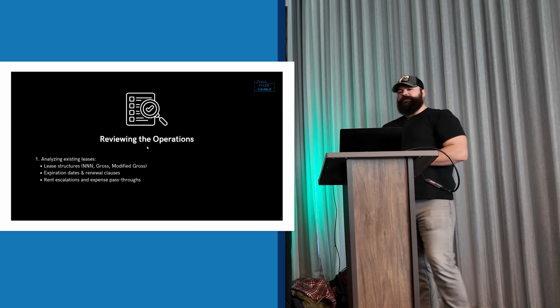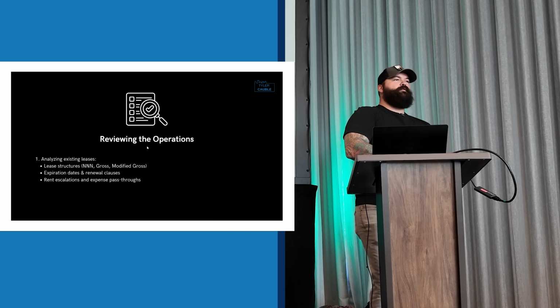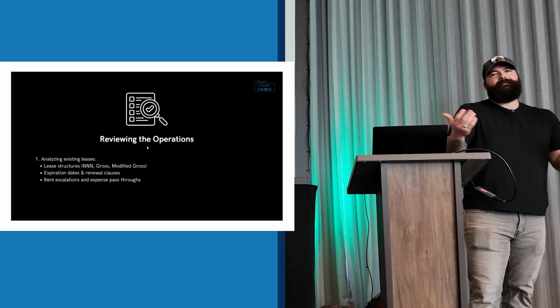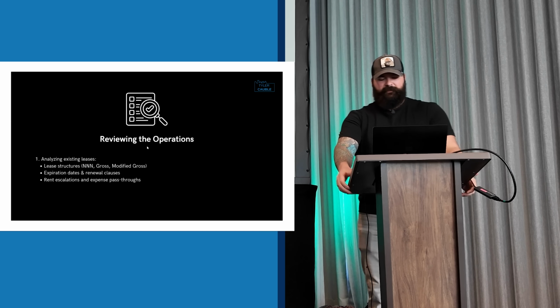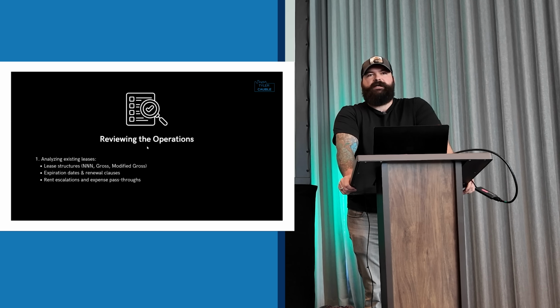And then there's triple net, and that's the one that a lot of people flock to commercial real estate for, which I think is funny. Everybody thinks it's an end-all be-all. It's not. I mean, it is, but it's not. Triple net basically just means that the tenant pays you base rent, and then they pay their pro rata share of the common area maintenance, property taxes, and building insurance, right?